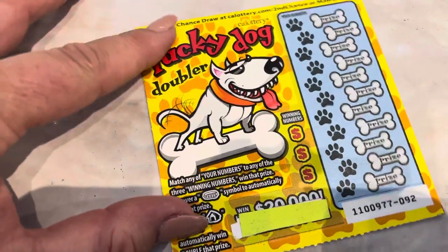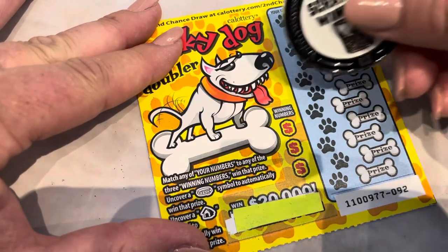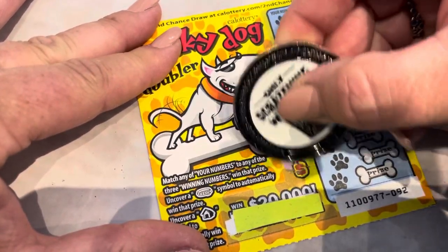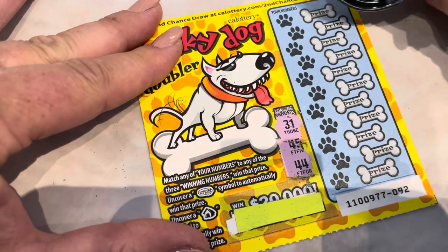We're going to be doing a $2 Lucky Dog here. So, the winning numbers, I'm going to go with those first. Right here. 31, 45, and 44. And then I'm going to scratch off these paws.